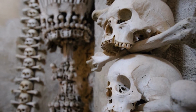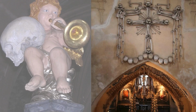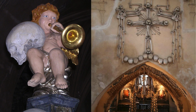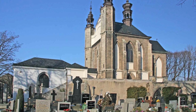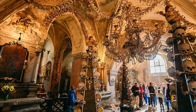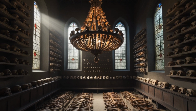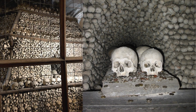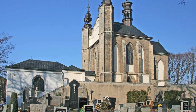The story of Sedlec Ossuary began in the 13th century when an abbot returned from a pilgrimage to Jerusalem, bringing with him a handful of earth from Golgotha, the hill where Christ was crucified. He scattered this sacred soil over the abbey cemetery, and word of this blessing spread quickly. People from all over Europe flocked to Sedlec, hoping to be buried in this holy ground, believing it would bring them closer to salvation. As the Black Death ravaged the continent, and wars swept through the land, the cemetery filled faster than anyone could have imagined.